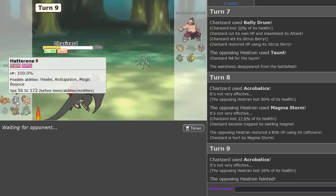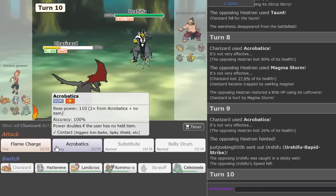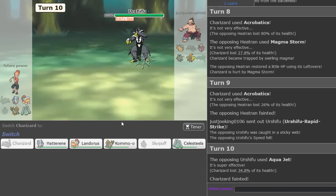That's actually really good for Hatterene. It opens that Pokemon up a lot. So if he has Aqua Jet, that's great. If not, then that's not good for him. So he does have Aqua Jet. I'm assuming he's probably locked in or something.